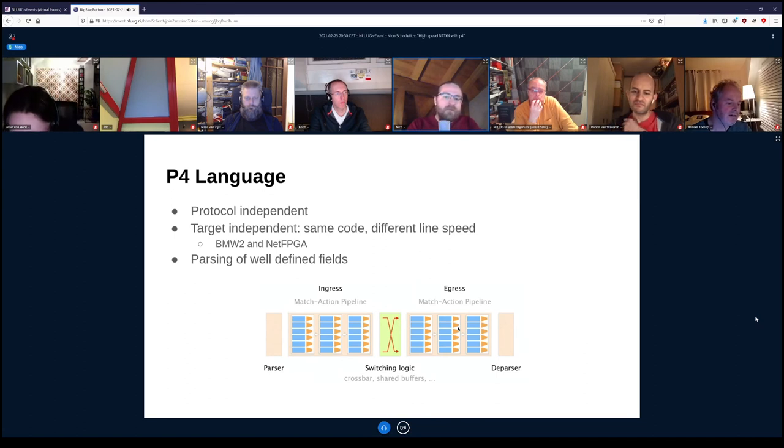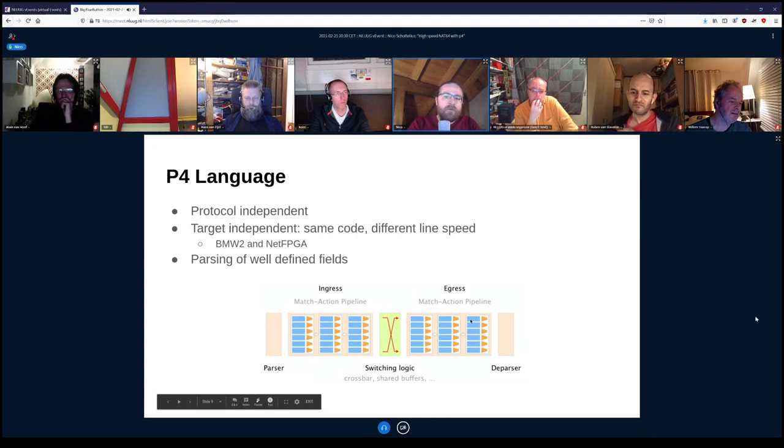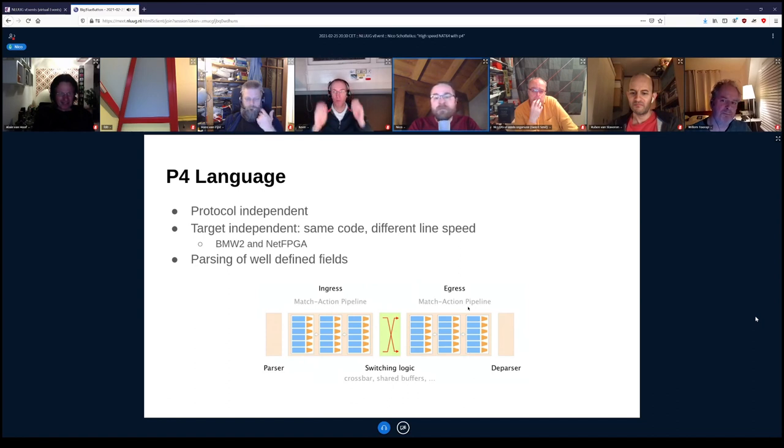In the end, within this part, the ingress and egress part, we are operating on known bits or metadata or packets that we classified. And here it might have been an IPv4 packet. Then we go to egress and we send out an IPv6 packet.